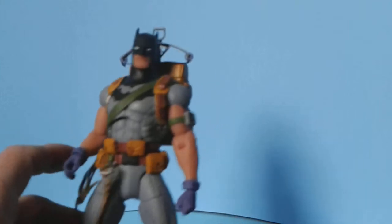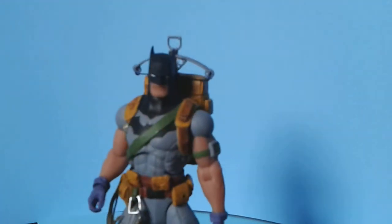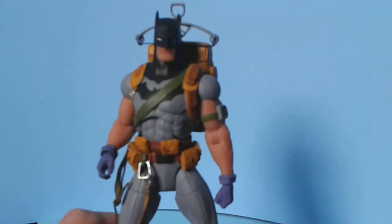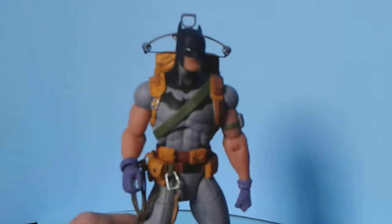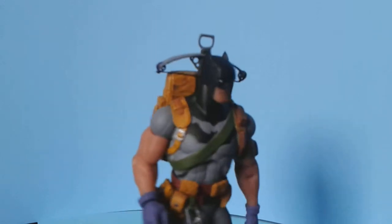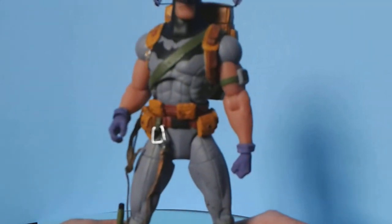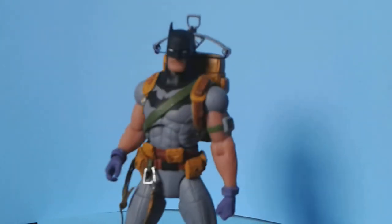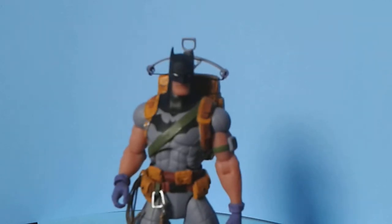It comes with a knife, he's got his old style grapple hook, he's got that big backpack with a shovel and the bow and arrow. And the only other thing they could have given you with this figure to make it that more awesome would have been that motorbike that he was driving around on. But I don't care about this. It even looks great in photos. But I just really, really love this figure. It is a one-of-a-kind figure. And again, just one of the main grails in my collection.